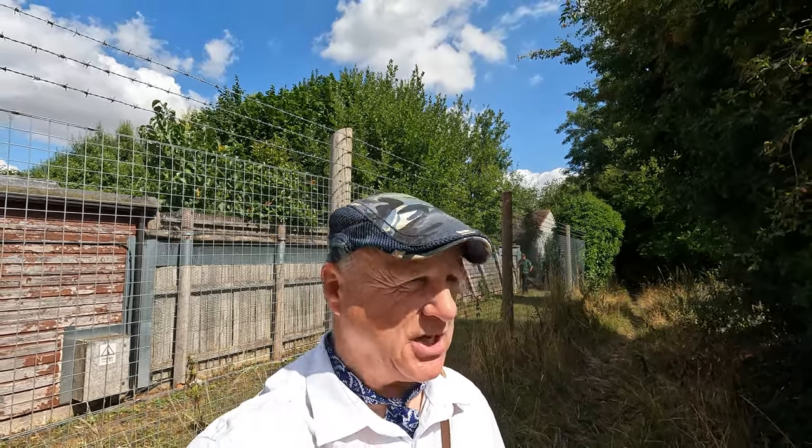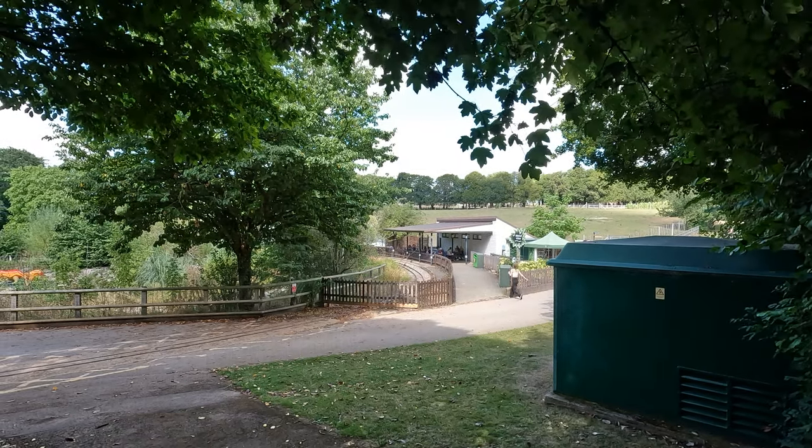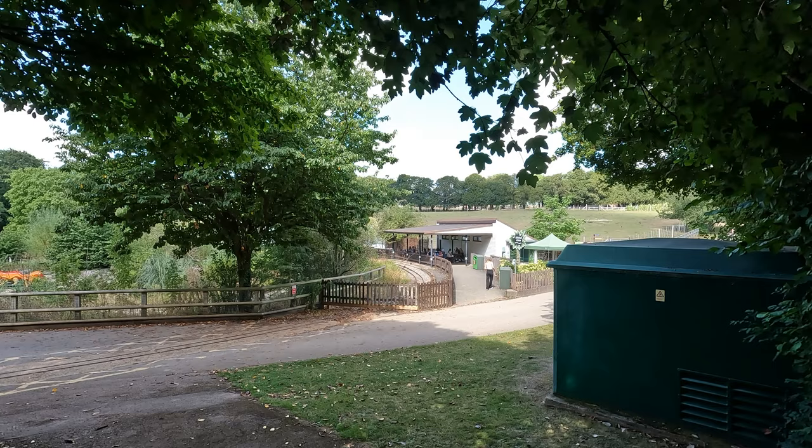Well, the area where the zoo's located was once a deer park owned by the Bishop of Winchester. Indeed, an ordnance survey map shows a park pale to the south. I think the park was about 4 miles round in total, but I'll tell you a little bit about the zoo's history shortly. Well, a little bit more of the zoo over the fence there. That looks like the picnic area.